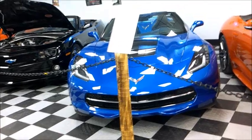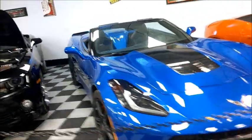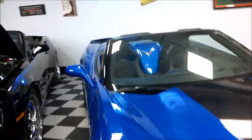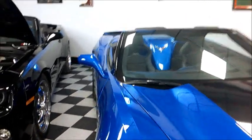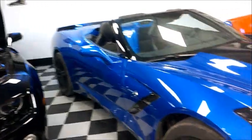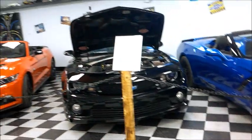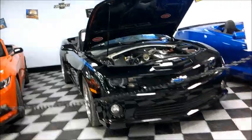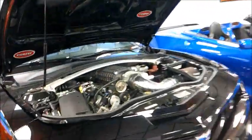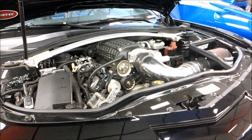This is a Chevrolet Corvette. Chevy Corvette 2014, fairly new. I love the way they've done the interior with the emblem. Really nice. Wow, really nice. This is a Chevy Camaro 2013. And all these vehicles, I imagine they could really get up and go.